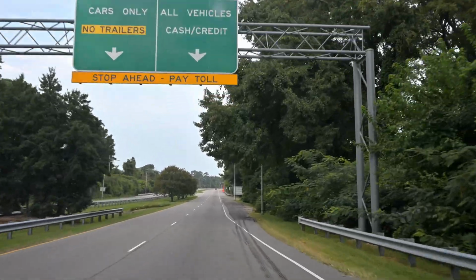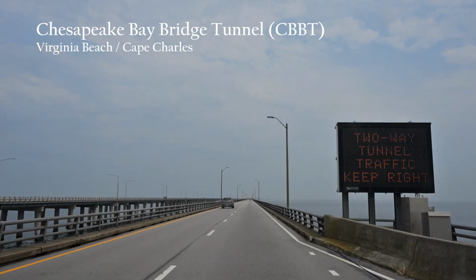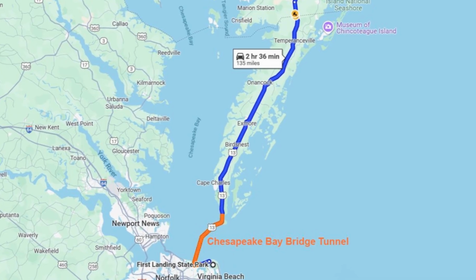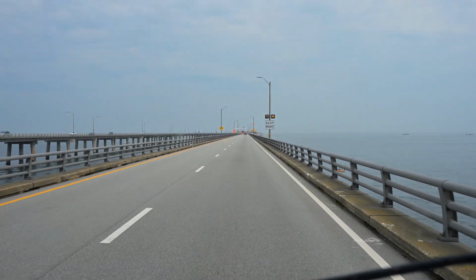The next leg of our drive took us on the Chesapeake Bay Bridge Tunnel. Right now it's this really long, low bridge, and it's about to dip into a tunnel. We thought yesterday's bridge and tunnel system was a long one, but this one is 23 miles long compared to Hampton Roads' 3.5 miles.